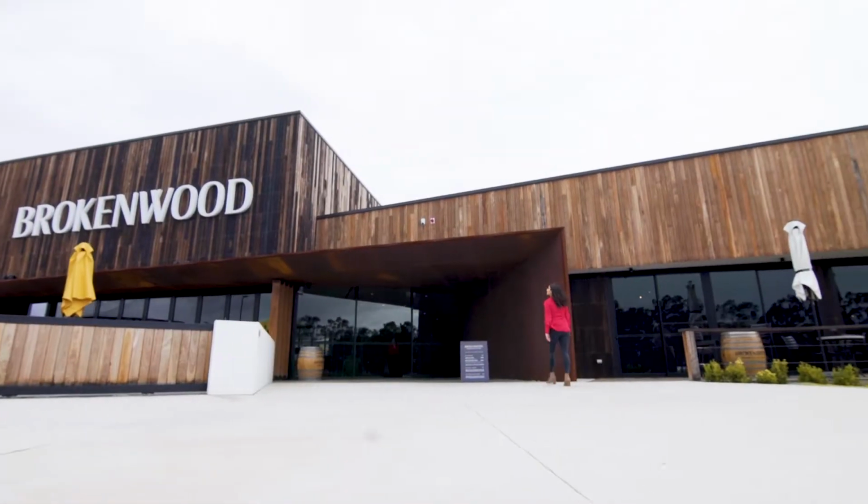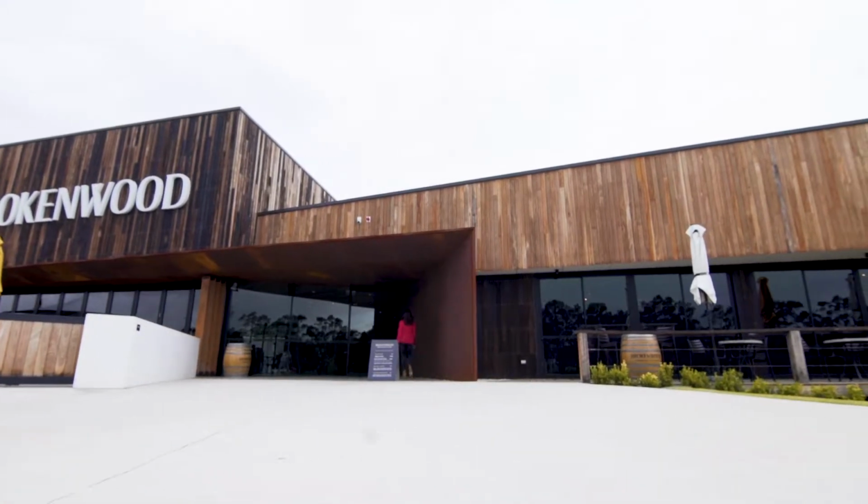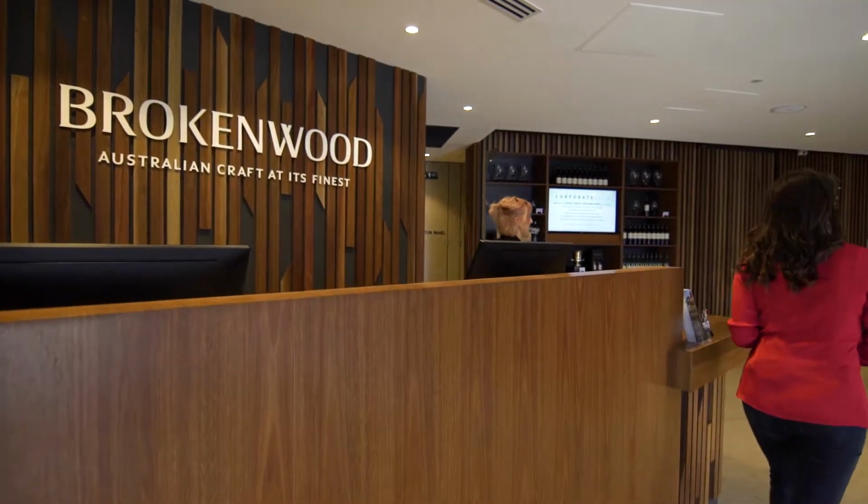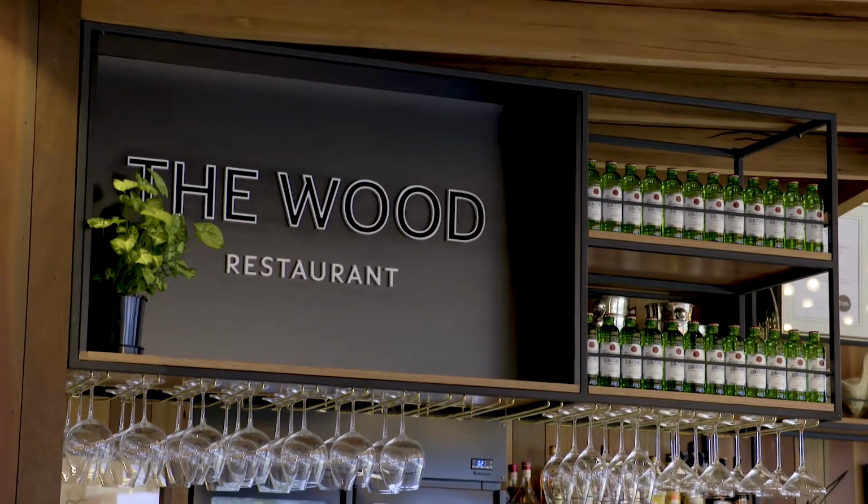Quickly rising to the top of my must-do list in the Valley is visit Brokenwood's new cellar door, or Mecca for those who worship wine. But inside there's a lot more to do than sip Chardonnay.